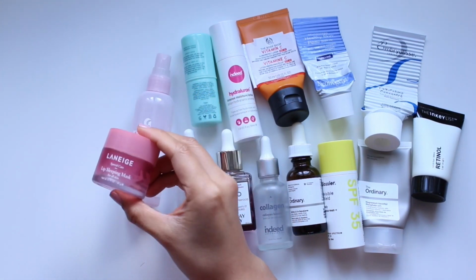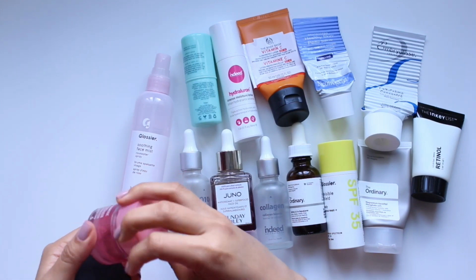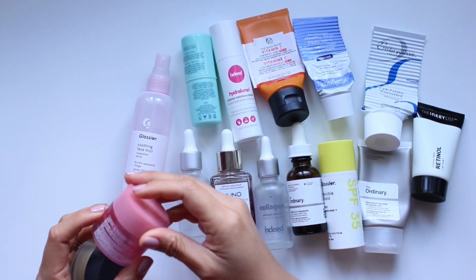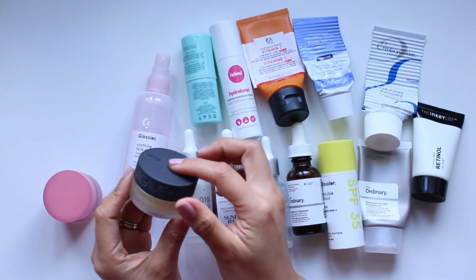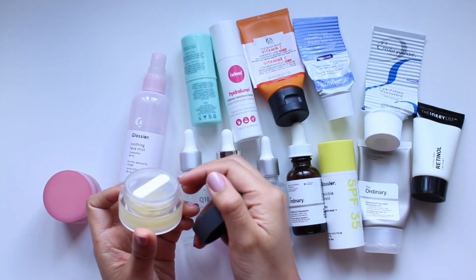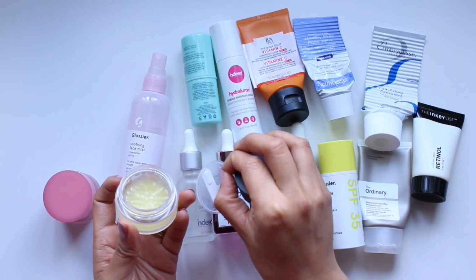I did use up the Laneige Lip Sleeping Mask, and this took forever to use up actually, because you only need so little of it, but I like the texture of this. It also feels really nice on the lips. Currently I'm using the agave, I think it's called Nighttime Therapy or Lip Nighttime Therapy from Bite Beauty. This also has a really nice texture to it.